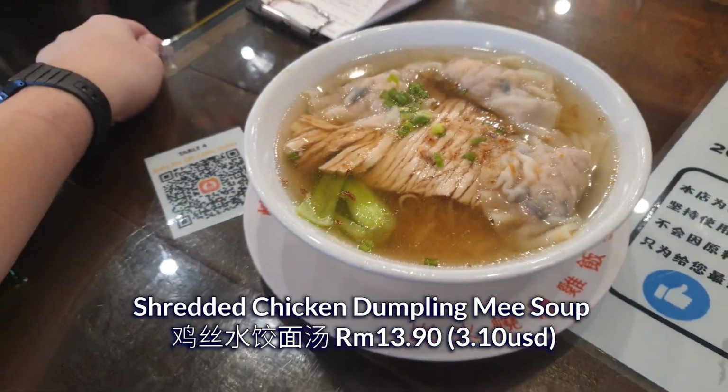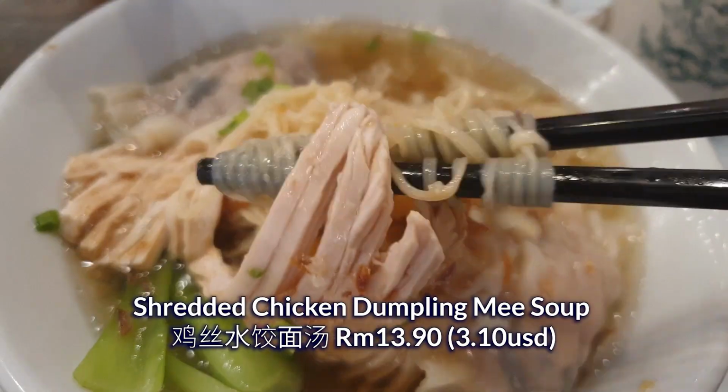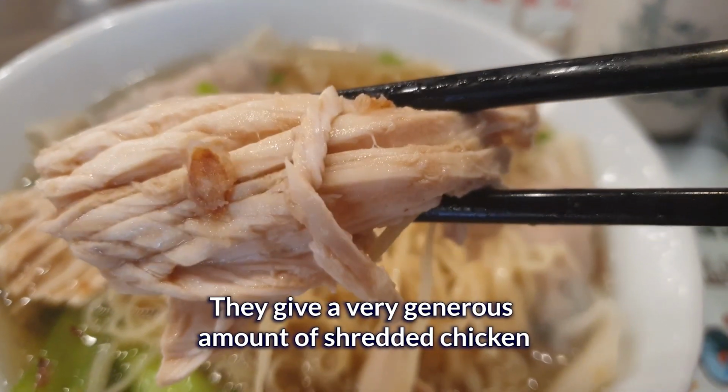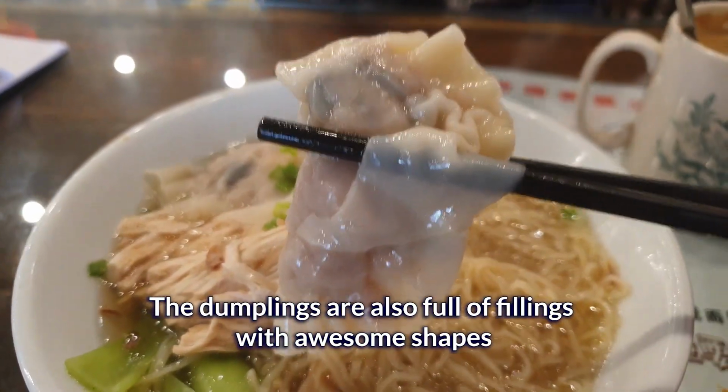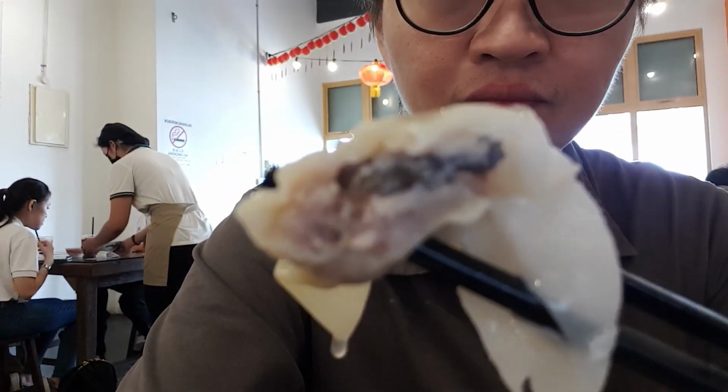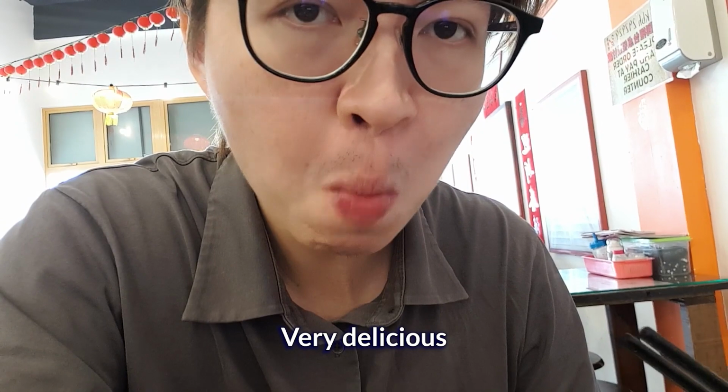Shredded chicken dumpling mee soup, 13 ringgit 90 cents. They give a very generous amount of shredded chicken. The dumplings are also full of fillings with awesome shapes. Very delicious.